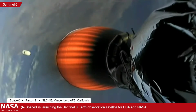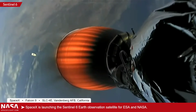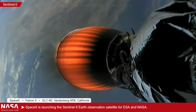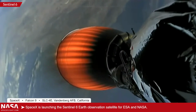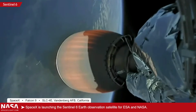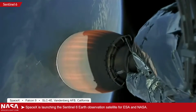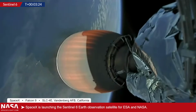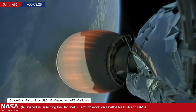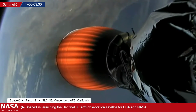All right, and just real quick, okay, fairing separation has been confirmed, and both vehicles are following nominal trajectories, is what SpaceX says. Oh, there goes the fairing. Look at that. Yep. Excellent. Remember, Jack is still standing by. This is an RTLS mission, so we should get that same view of the rocket coming back down.